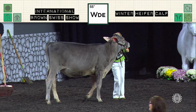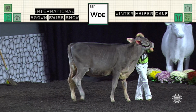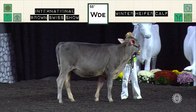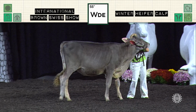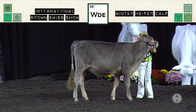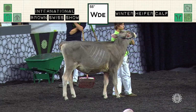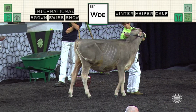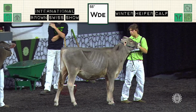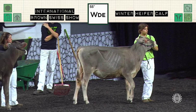2466. She placed ninth. Entry 2471 was seventh in the class. 2474 was fifth. Entry 2479 stood sixth. Entry 2480 was 10th. Entry 2491 was the winning entry in Best Bred and Owned. She is Pit Crew Rasta Tricky, exhibited by Bo Trapp and owned by Pit Crew Genetics of Cambridge, Minnesota.